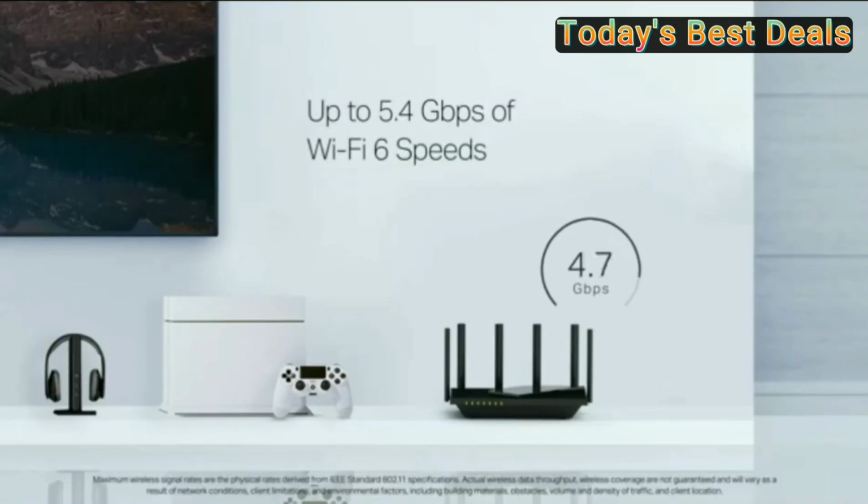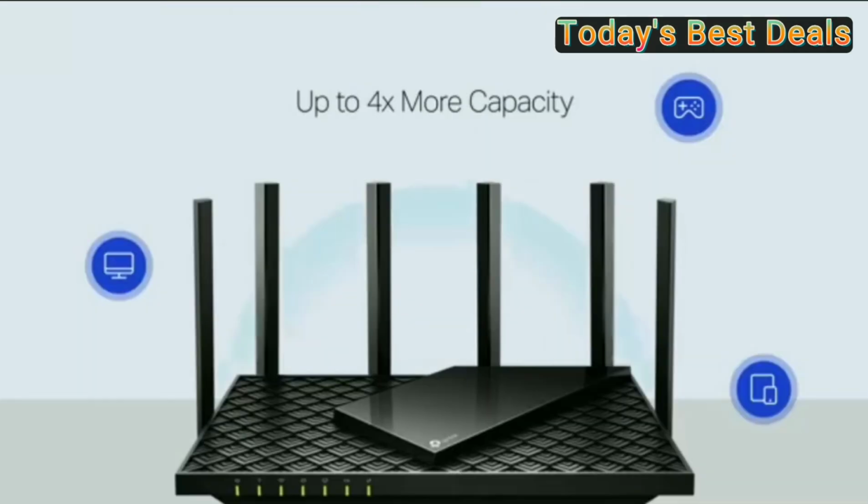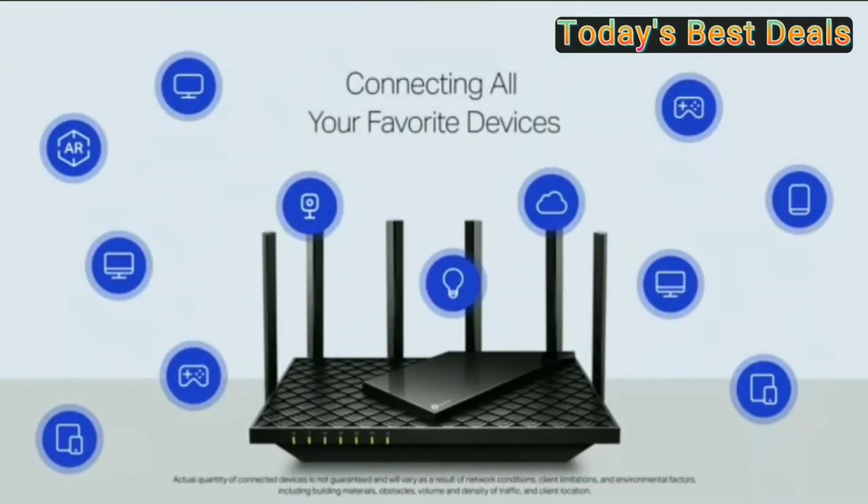Home Shields include the free basic plan. Fees apply for the Pro plan. Visit the TP-Link website for more information.